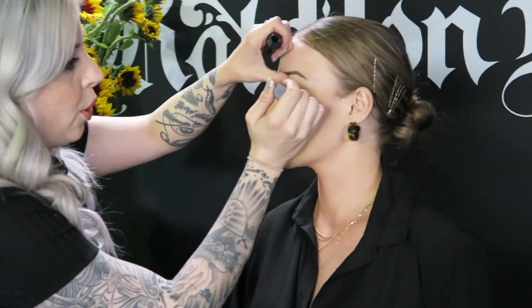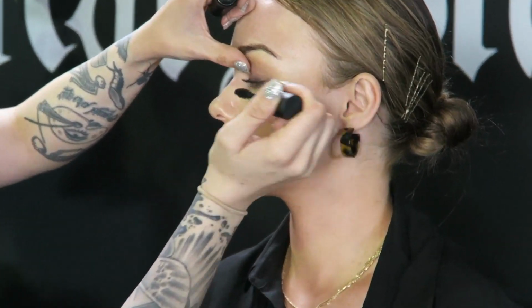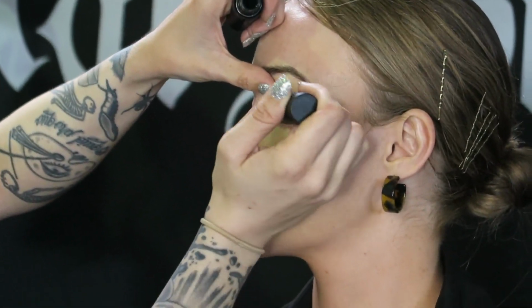I'm doing one sheer coat right now so you can see the casual work look, and then I'm going to go in and do a second coat so you can see how you can really amp this up to get a falsie look. So layerable as well.